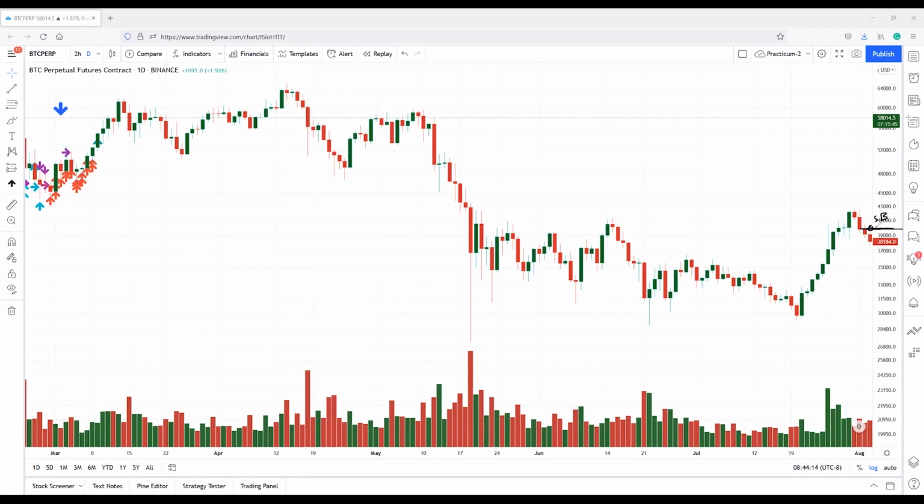Or I would not be against, William, even just buying the close of this bar, just because of the more bullish characteristics on these last two down bars. Okay, well, let's see what happens next.